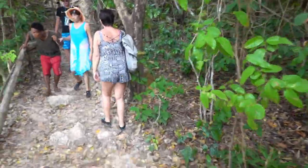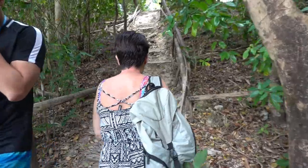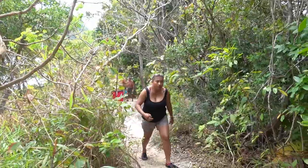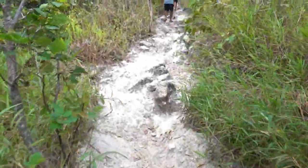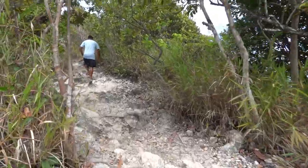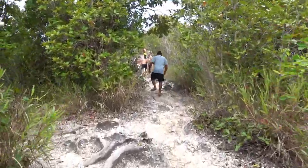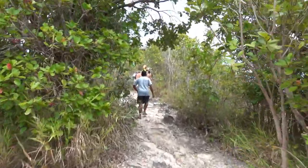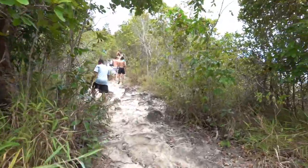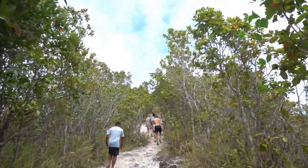Nope. Just hit my head. Gotta be careful here. Whew. Already tiring. A bit treacherous along here. Wonder how many people have fallen down. Alright, we'll see you up the top.